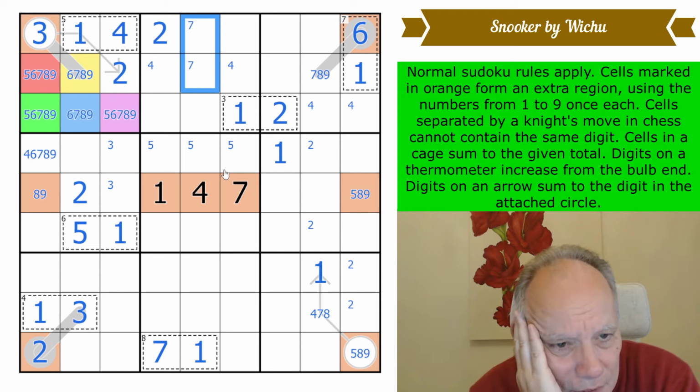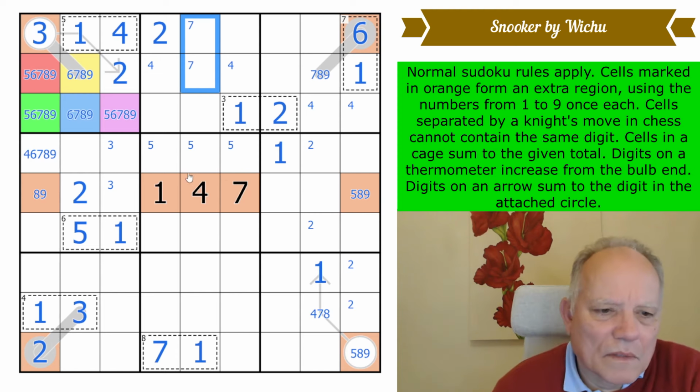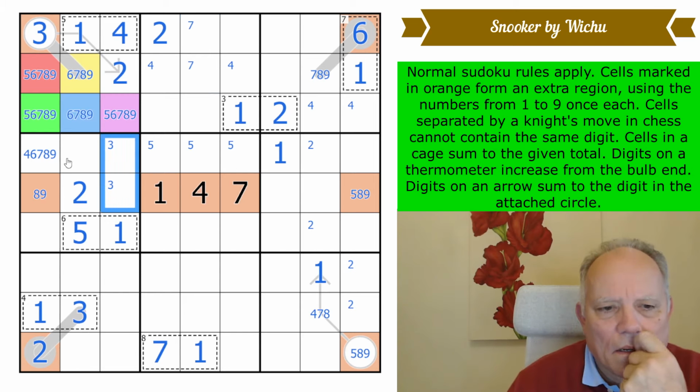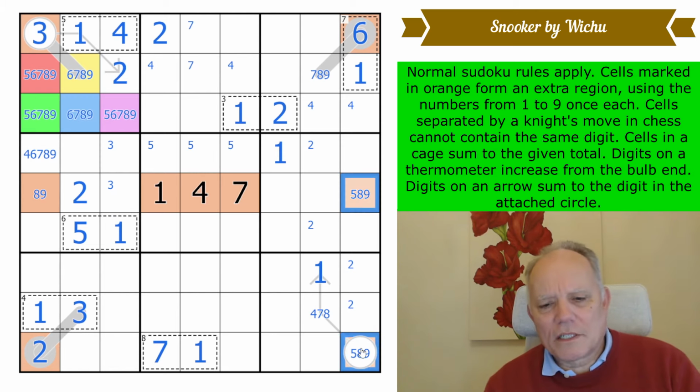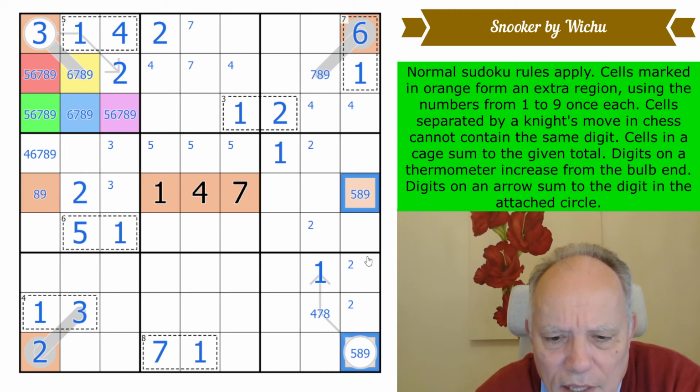Trying to find something else now to actually make a go of this. I don't know, one of those is a 3. It feels like that ought to help. Now, one of these 2 is a 5 due to the extra region. So nothing else in the column can be a 5.